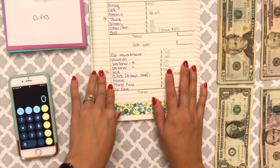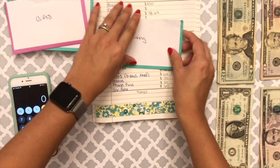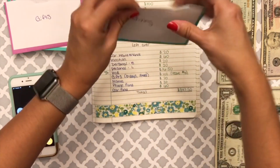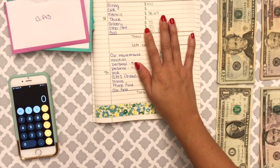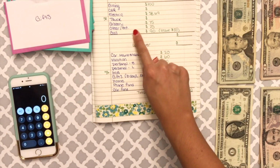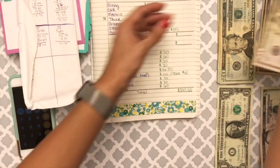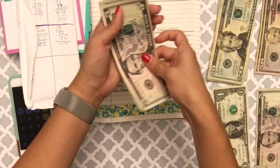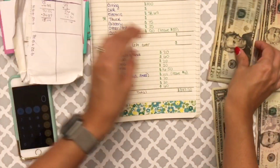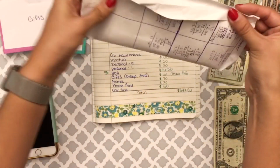All right, so I'm gonna get to stuffing, and I'm gonna start from the top. Giving is 100. This I'm gonna keep in my purse for when I go to church. And then the next one is grocery. It's always 75, and then other is 25, and I use this envelope that I keep in my wallet. I separate it by the weeks. So 50, 70, 75. And I have funds left over from last week, which is nice. 25 for other. And this goes in my wallet.